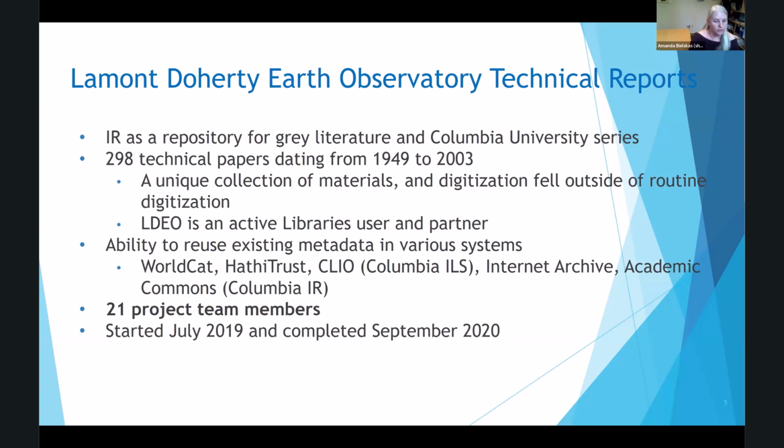So for this particular collection, the metadata was largely available through WorldCat, and for this reason, we developed a workflow that enabled the team to reuse the existing MARC records, at the same time increasing access and visibility of these resources by making them digitally available through WorldCat, HathiTrust, the library's catalog, which is called Clio, Internet Archive, and Academic Commons, which is our institutional repository. The project had 21 team members and started in July 2019 and completed in September 2020.